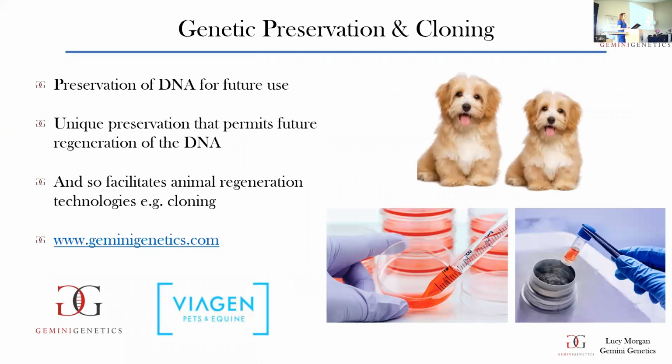So Gemini Genetics, we are a genetic preservation company. We are preserving DNA for future use. And we work with skin samples. So rather than a Lincoln facility that work with semen, we work with skin. And we work with skin because that enables us to capture the whole genetic profile of that individual. And we can capture that whether it be a male or a female, whether it be neutered, castrated, whether it be a young animal or an old animal.